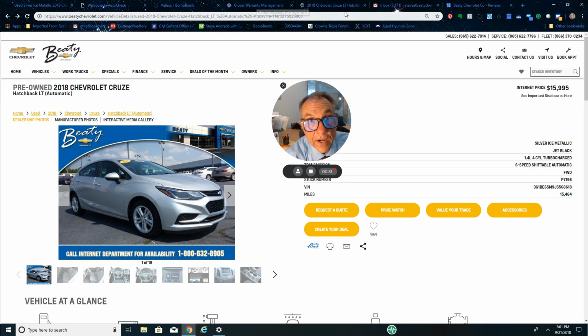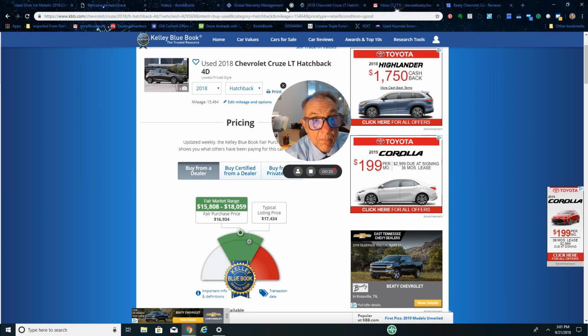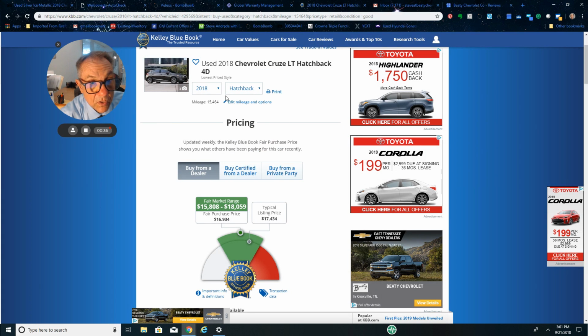What I'm going to do is go over here and look at the Kelley Blue Book on it. It says an 18 hatchback, 15,464 miles, 16.9 to 17.4. I have mine at 15.9. Once again, I'm going to show you why mine is such a great deal.